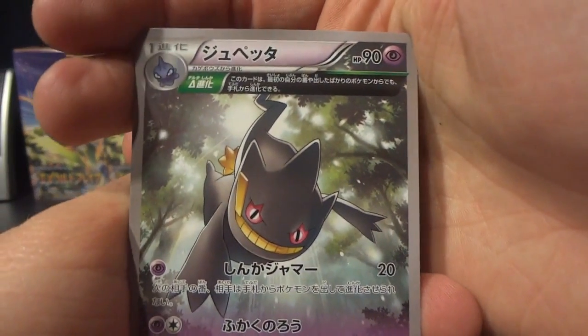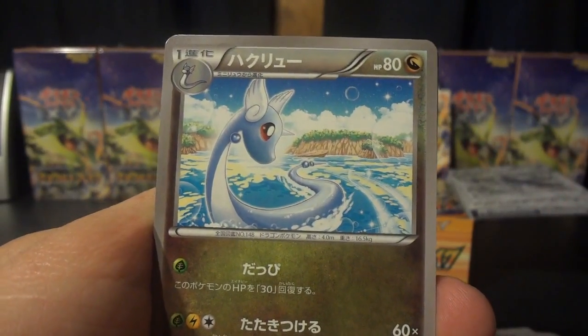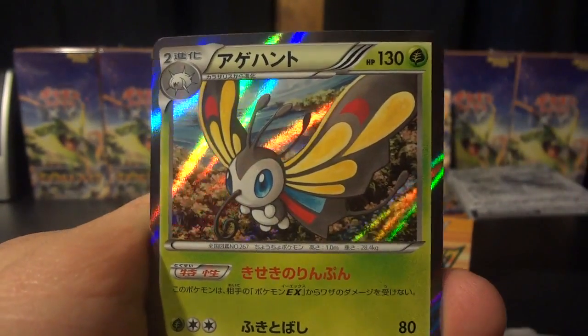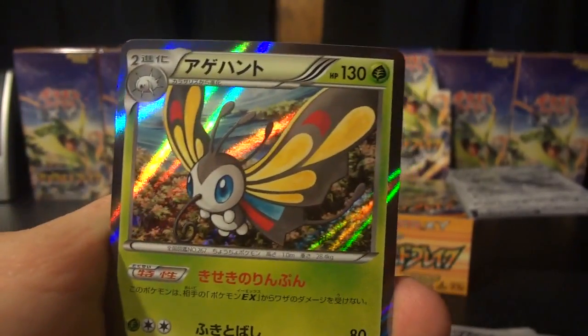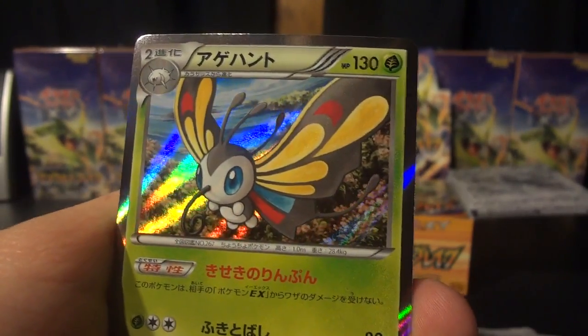There's an Ancient Trait Banette looking fierce. There's a Dragonair. Awesome. A Wingull. A Dunsparce. And the holographic card is a Beautifly. Definitely one of my favorite holographic cards in this set, along with a couple more that I will mention when they arrive. Just a great color scheme on this card overall. Looks really nice.